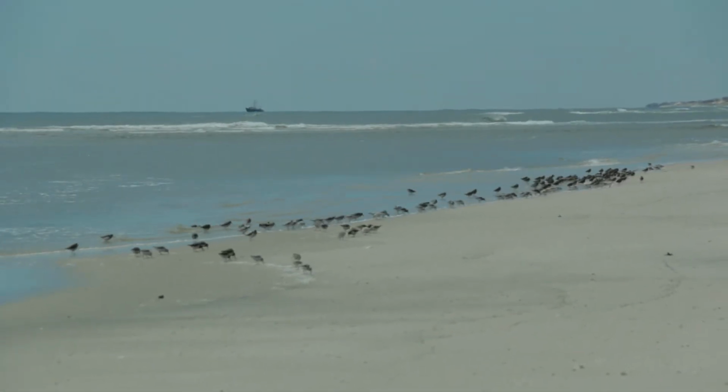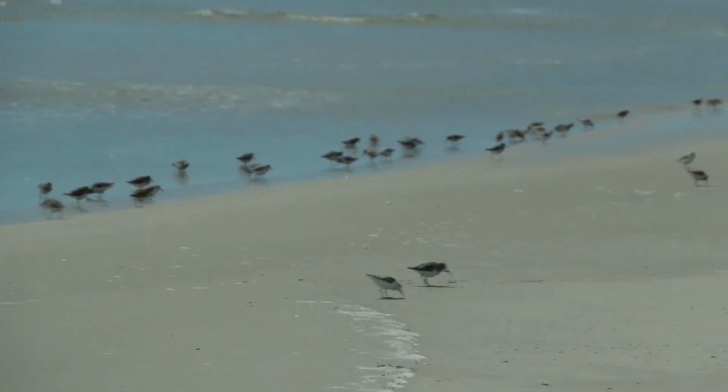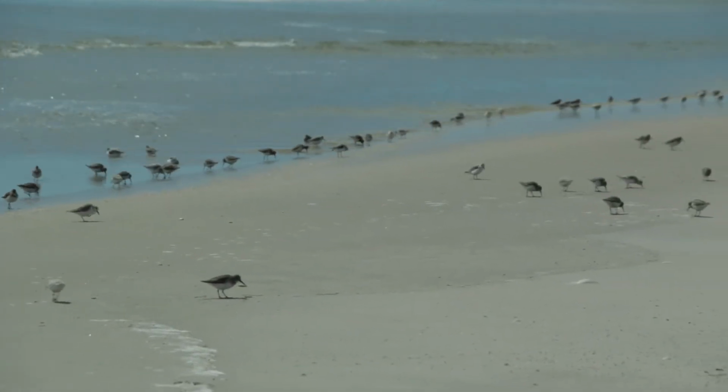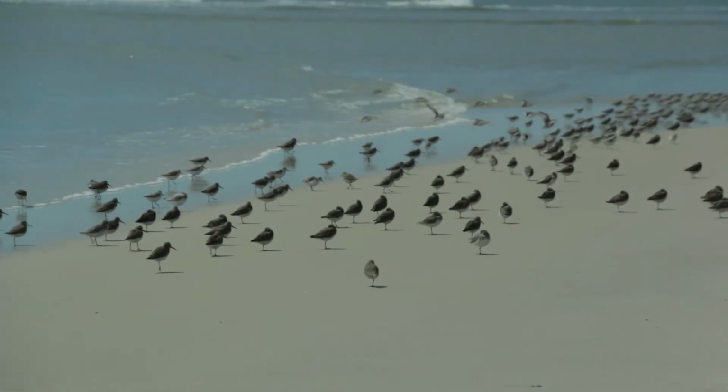Piping plovers, an already threatened species in the northeast, skitter around Fire Island, scavenging for worms and snails to bring back to their nests. They can be found nesting safely above waterlines along the coast.